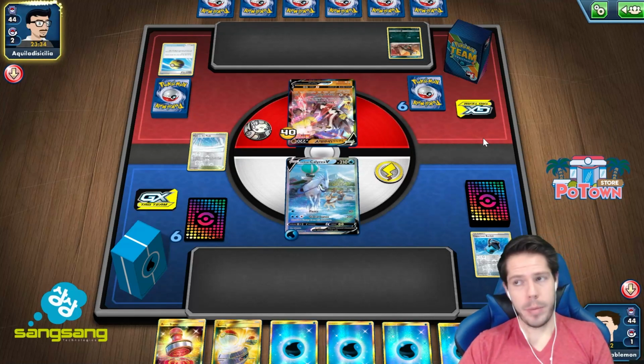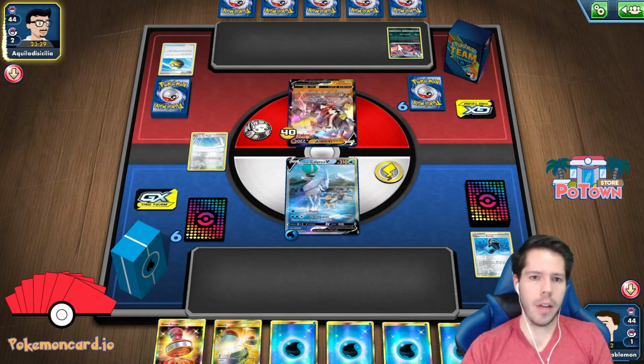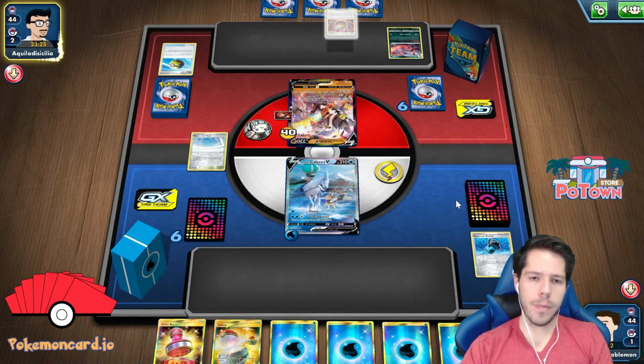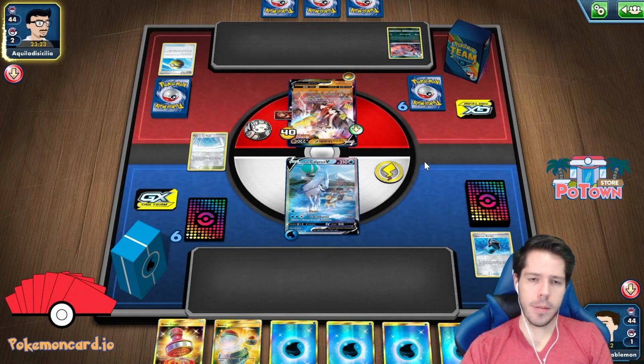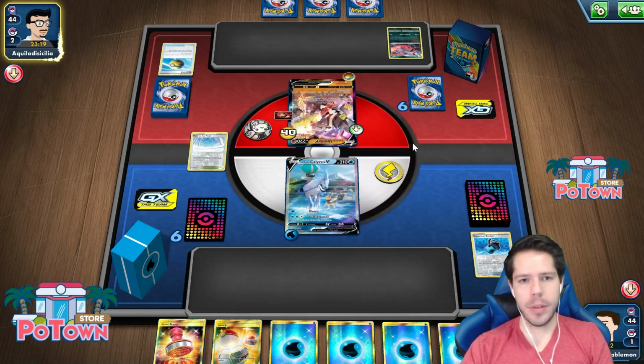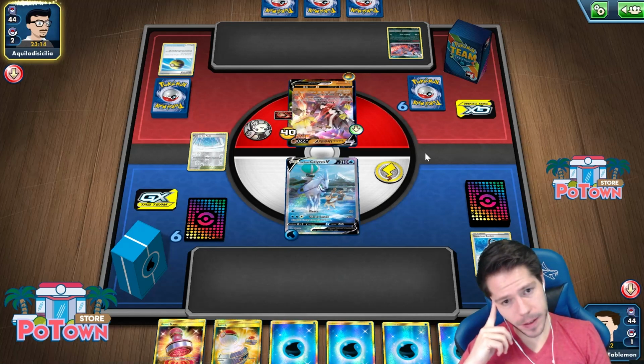Path to the Peak could stop the Dedenne and Crobat for my opponent, so that's good. It doesn't stop the Houndoom though. Definitely doesn't stop the Houndoom. So I'm guessing that was their top deck, right? That had to be their top deck.